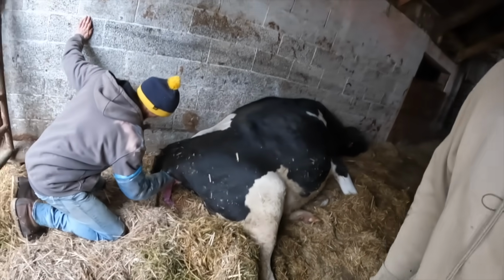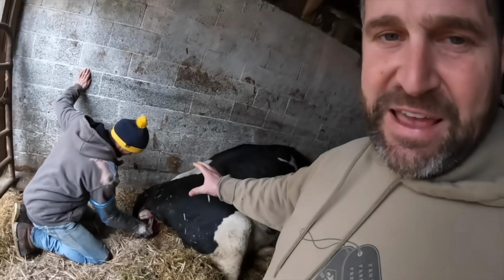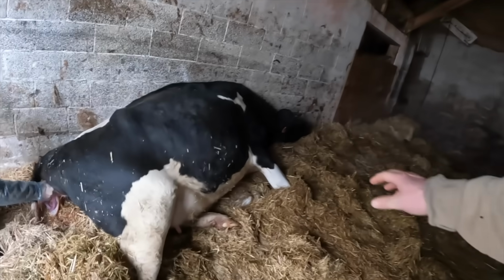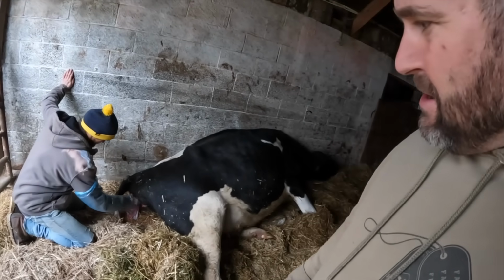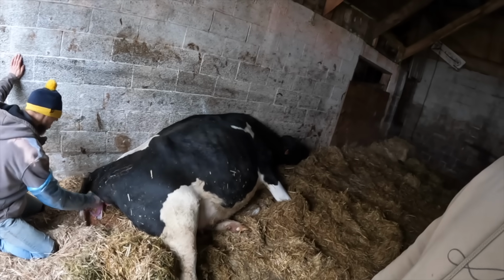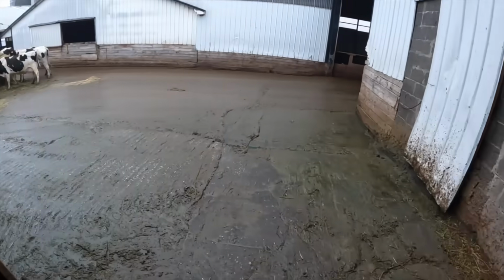Yep. She's fully dilated, it looks like, but the opening's just... I've seen a heck of a lot bigger, I can tell you that. She's really struggling. Look at the way she's just kind of slumped over. I think we're gonna attempt to help her get this one out, and that way she can have a good day and have some time with the baby. Hopefully we have a better outcome with this one.